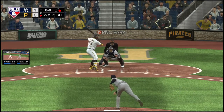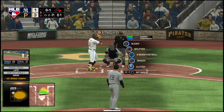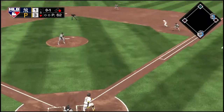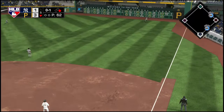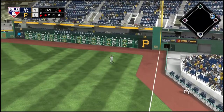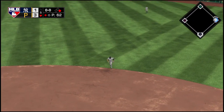From the stretch, grounded foul toward the coaching box at third. 3-1 our score as we play inning number 5. Pulled high in the air out to right field. Judge will settle under it to make the play for the first out, as the runner will have to head back to first.